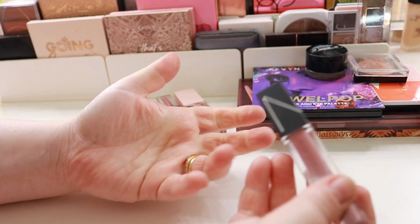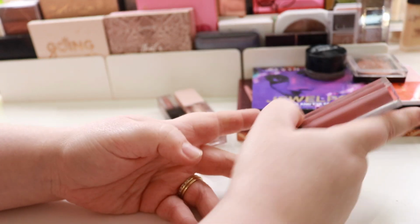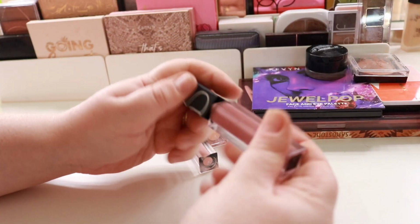Unfortunately, I was wearing a mask and then I was at home with my sick child, so I didn't wear that much lip. I just wore a lot of gloss down the street. Velvet Lip Glide in Swing. Maybe I'll keep it in because I do want to use this, so I might keep this one in.